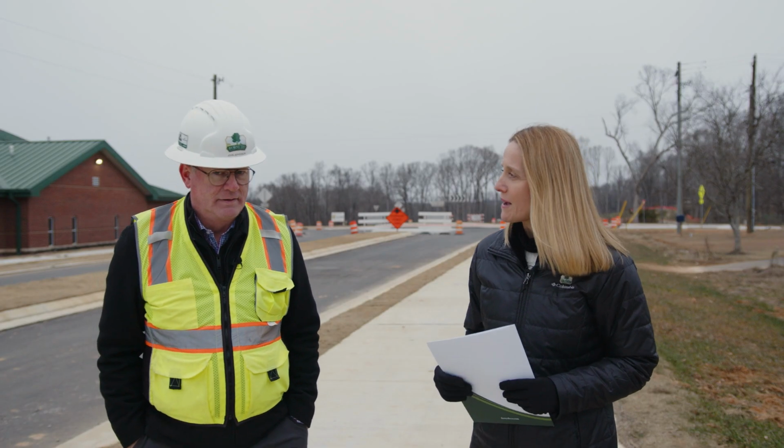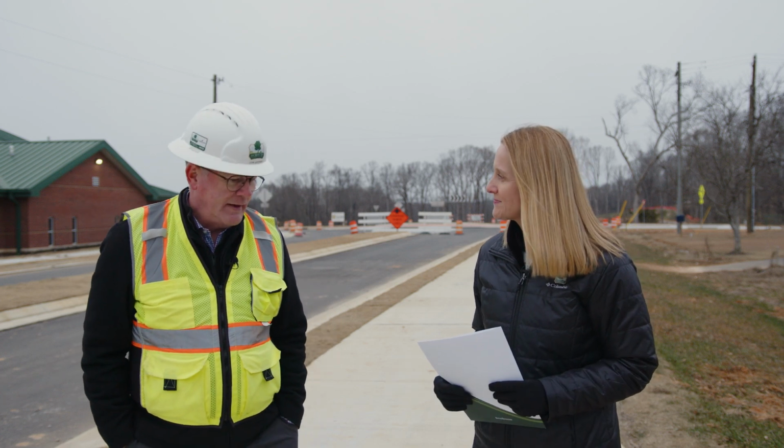I'm here in the north part of the county with John Jefferson, Director of Capital Projects. Welcome, John. Thank you. Glad to be here. We're going to get from John an update on the Coal Mountain Connector, a new road that's underway here. So tell us first off, what is the Coal Mountain Connector connecting?